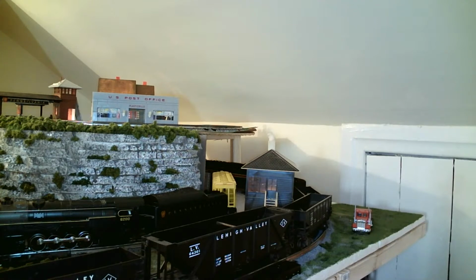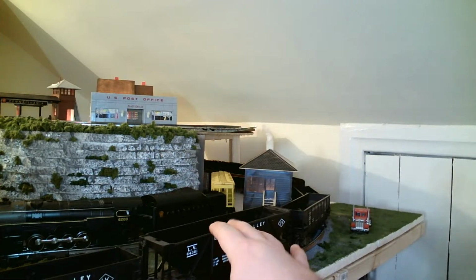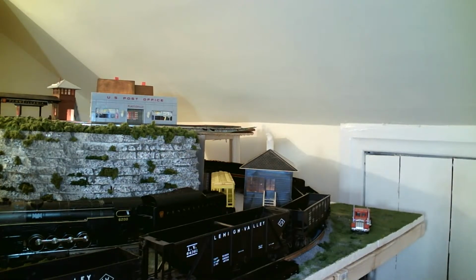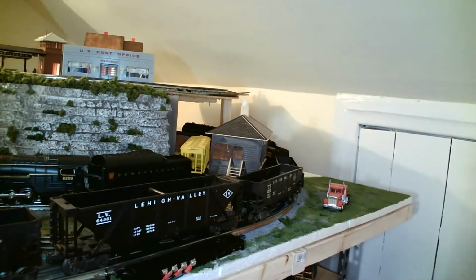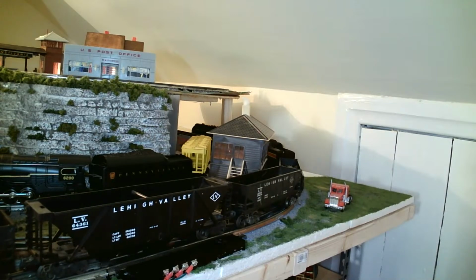So anyone interested in doing scale stuff, every car in this train that I have here, all the Lehigh Valley stuff, and then the little New York Central gondola car. I believe this is a scale car, and this is from the 50s. Compare it to the other hoppers, you can just see how much larger that hopper is. And actually, I can't pull the train back. Here, I can actually, you can see the one in frame there. It's a lot larger.